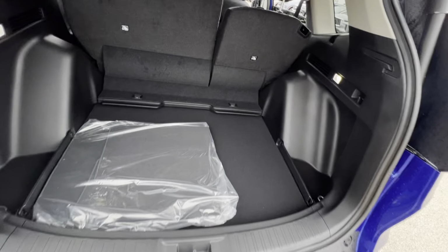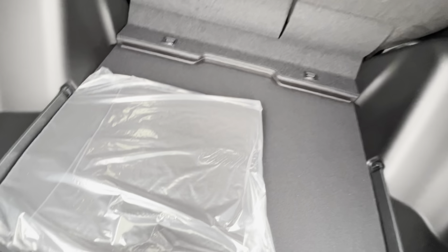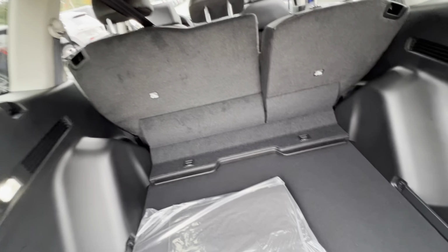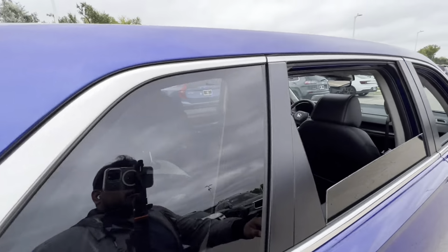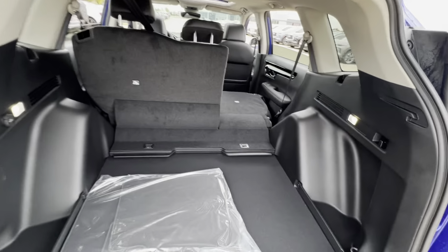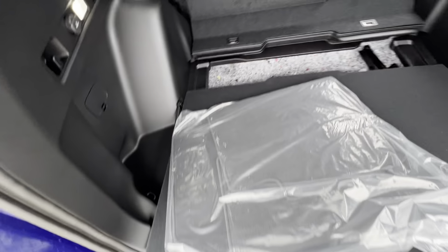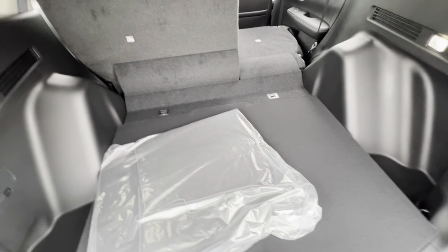So this is the trunk area of the EXL. You have a little 12-volt outlet right here, a little bit of storage, the carpet mats that come with the car, and the back seats are adjustable. You can also bring them down so you can have more space in the trunk. Let me actually put one down for you. So then you'll have all that space in the back. You can have it flat like this, just in case you have boxes, you don't want them to move back and forth. Or you can actually lift it up and have it flat.